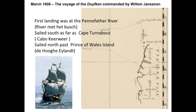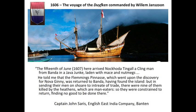So again, Captain John Saris is our guide. So he's still in Banten. So the Duyfken arrived back. He got a message from a ship coming from Banda. So Nokoda would be a captain. Tinga was the name. Keling is the word for Indian or Sri Lankan. So he says they went upon the discovery of New Guinea, returned to Banda. Nine of them were killed by heathens.